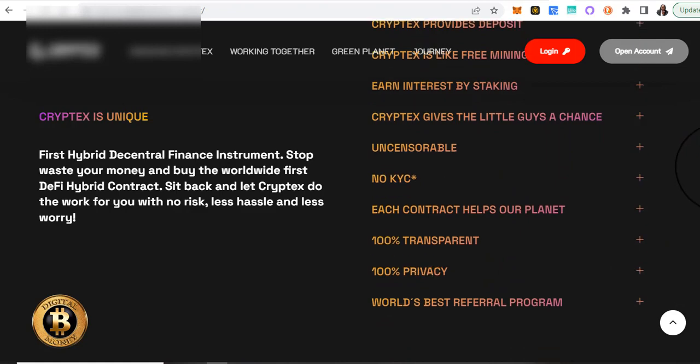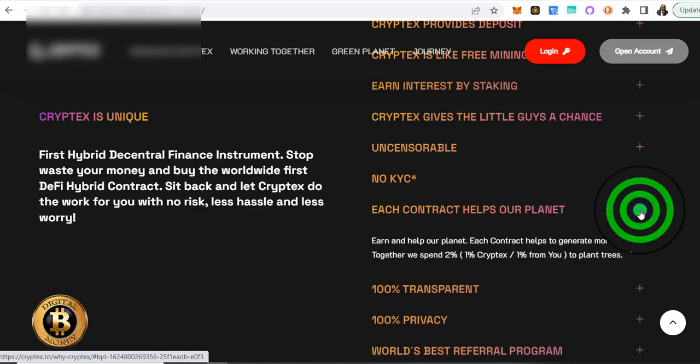This was one of the things that, when I was digging deep into this, I really loved, because even though we don't know exactly who the people behind the whole CRYPTEX protocol are, you can tell that they're people that have good hearts. It says each contract helps the planet earn and helps our planet. Each contract helps to generate more profits. Together, we spend 2%, right? So 1% CRYPTEX gives out of their pocket, and then 1% we give out of the yearly proceeds that we're making by staking. But it never comes out of your pocket.